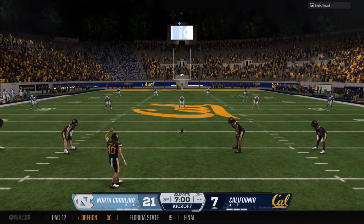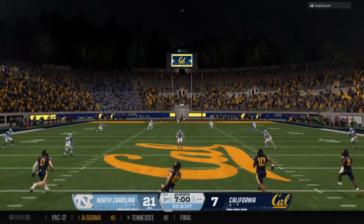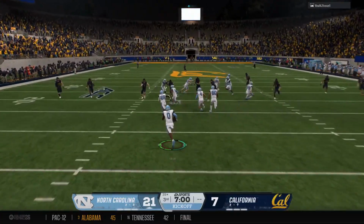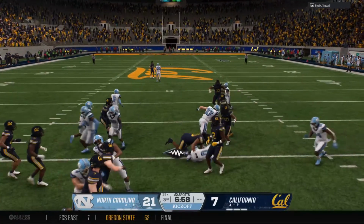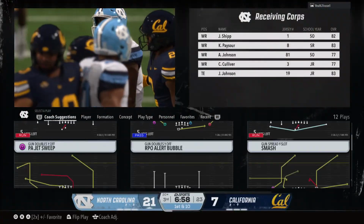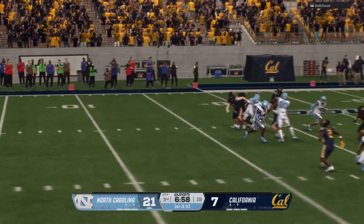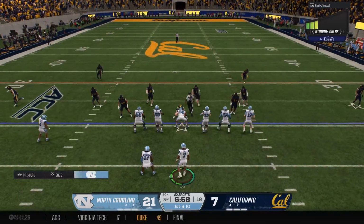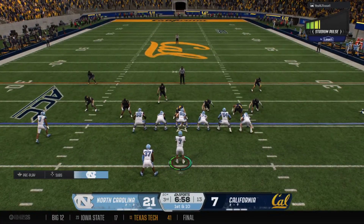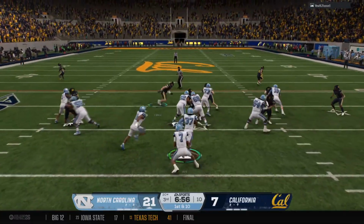And the Golden Bears will boot it away to start the 2nd half. And he takes this from inside the 5. He was hoping for something a little more dynamic, but they get him on the ground at the 20. North Carolina has it back, and the Tar Heels are so pleased to send the offense back out. They got plenty done through the air in the first half, and we'll see if they even need to look for balance as we start the 3rd quarter.